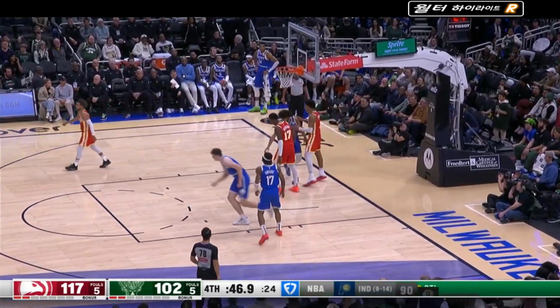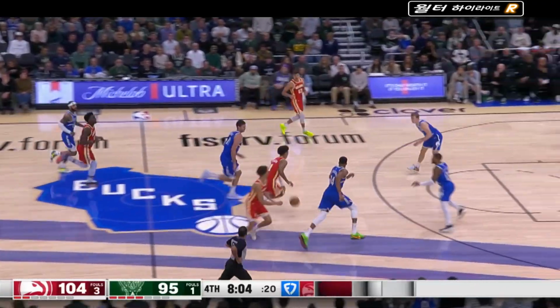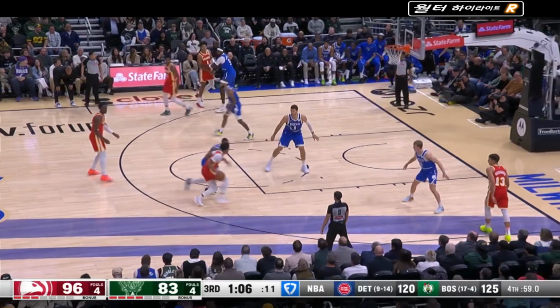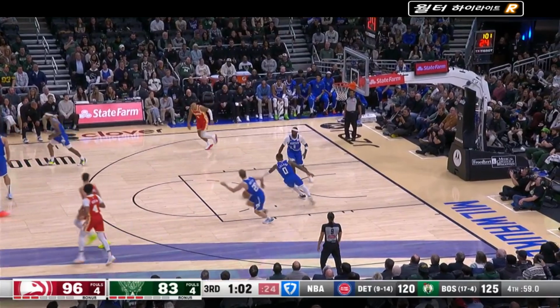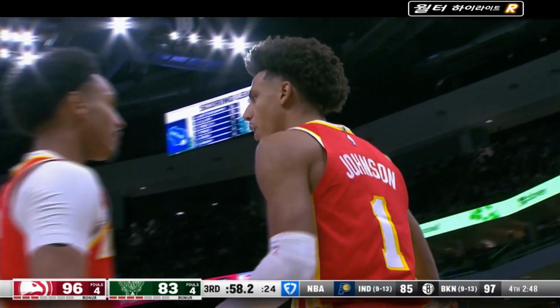Wow. Jalen Johnson has been impressive. Johnson going 1 on 5, man. Of course, he's getting most of the touches in a situation like that, just to get him back up to speed. Oh, that's a killer, too. Can't chase down the miss. Killer. And then salt in the wound, and one by Jalen Johnson.